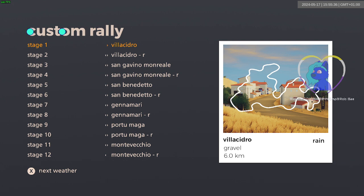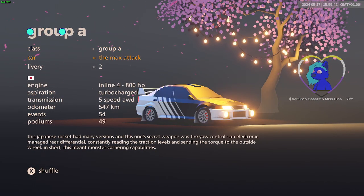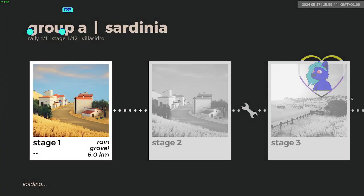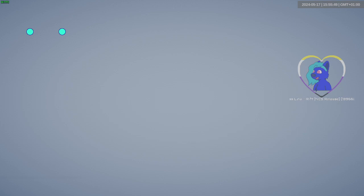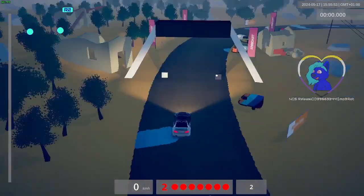Group A is very fun to grind stages on. They all are, to be honest. All groups. Right, let's rip it in the max attack.